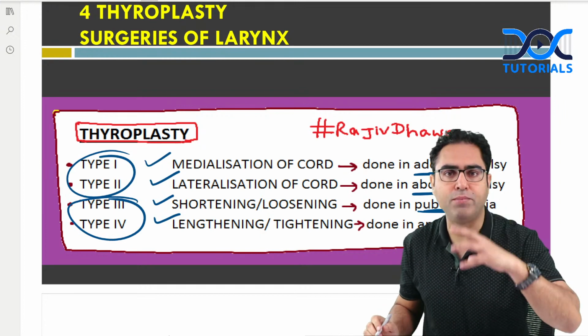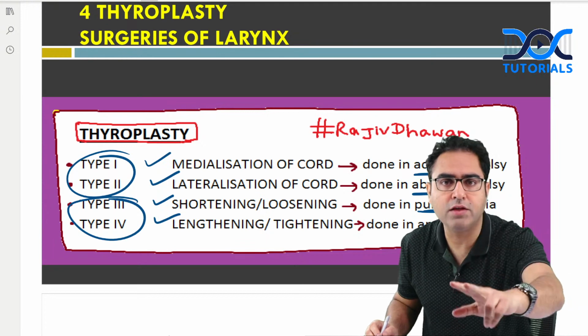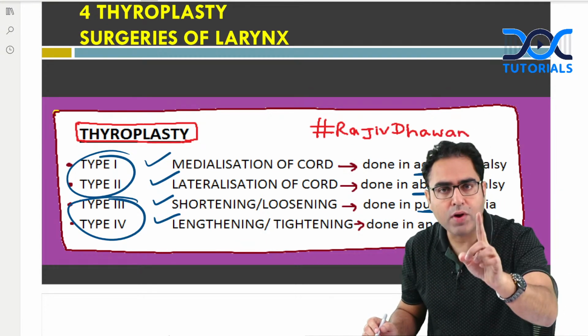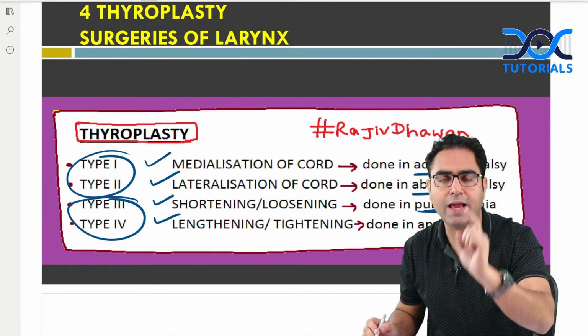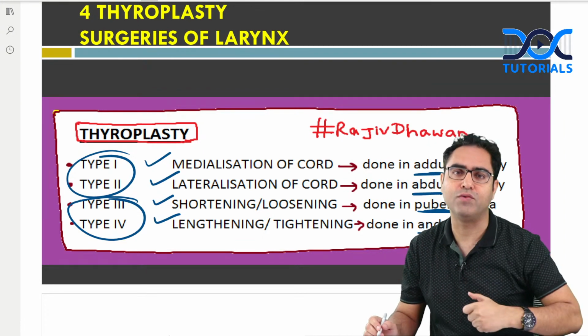So once again: type 1, medialization. Type 2, lateralization. Type 3, shortening, loosening. Type 4, lengthening, tightening. Type 1 is done for adductor palsy. Type 2 for abductor palsy. Type 3 for puberphonia. Type 4 for androphonia, my dear friends.